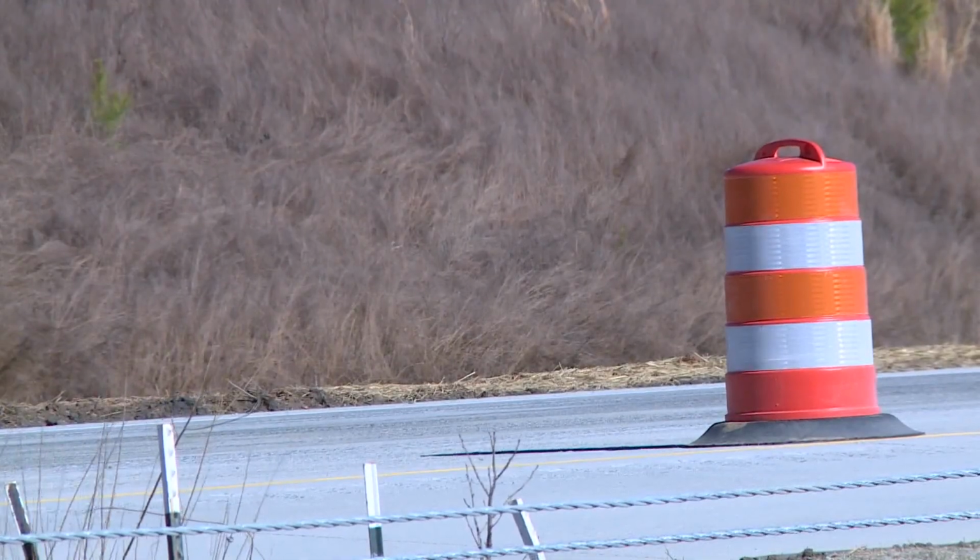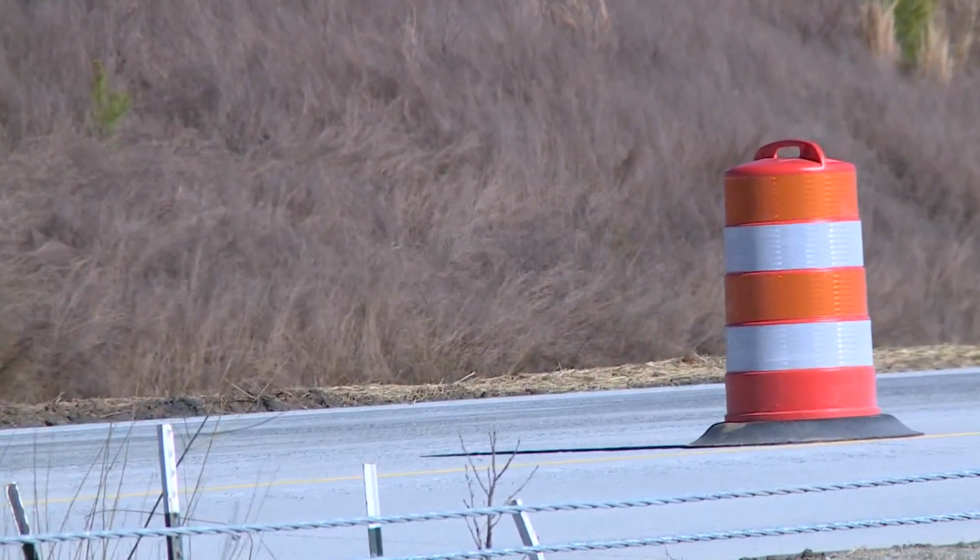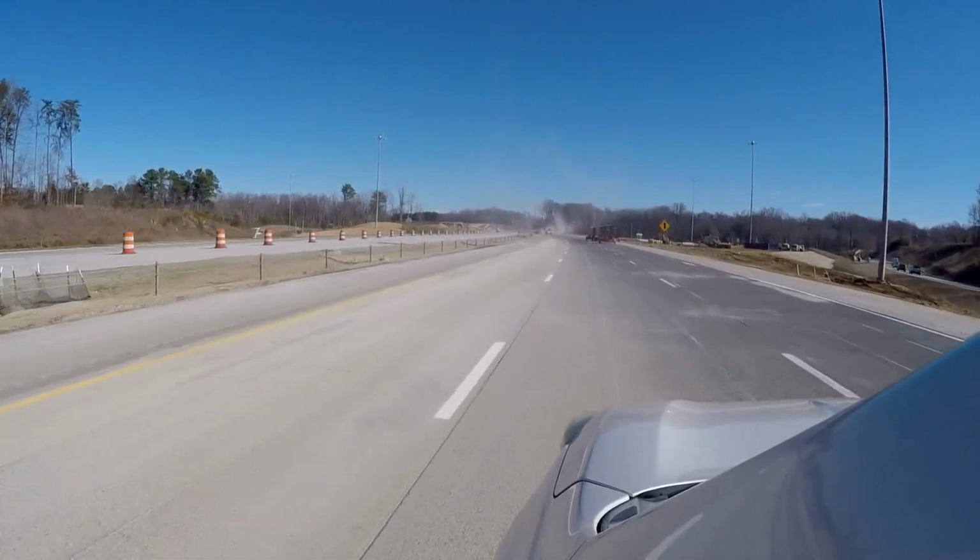I think it's probably going to be at least half, yeah. Karen Hopkins and her husband travel through Greensboro frequently, and she says the new portion of the loop will be a huge time saver. My husband travels it even more than I do, so I really think that it will be wonderful for him. He travels a lot further than I do every day, so yeah, I think it's going to be great for everybody.